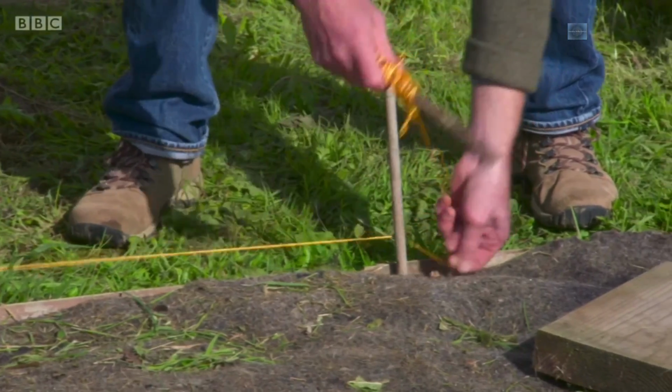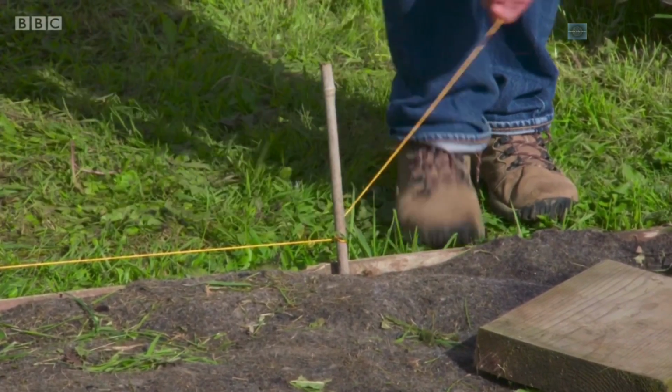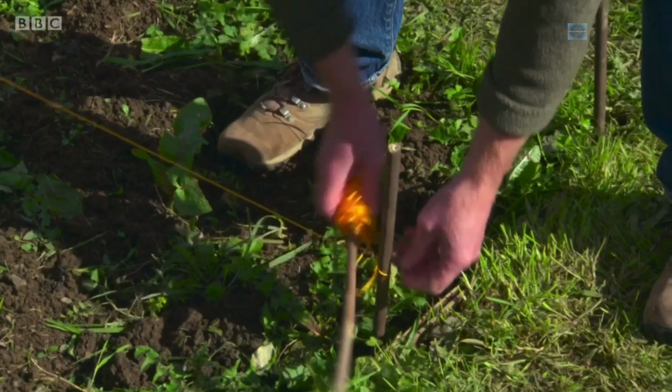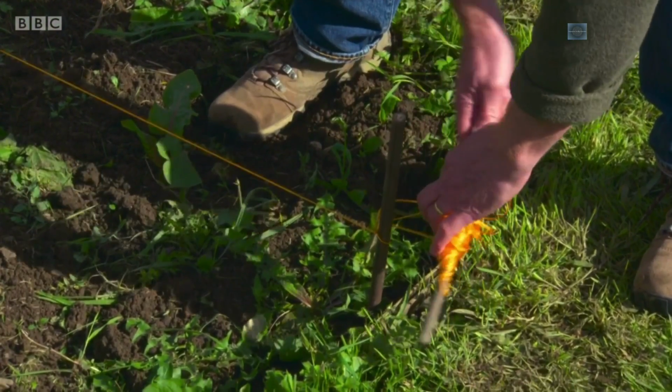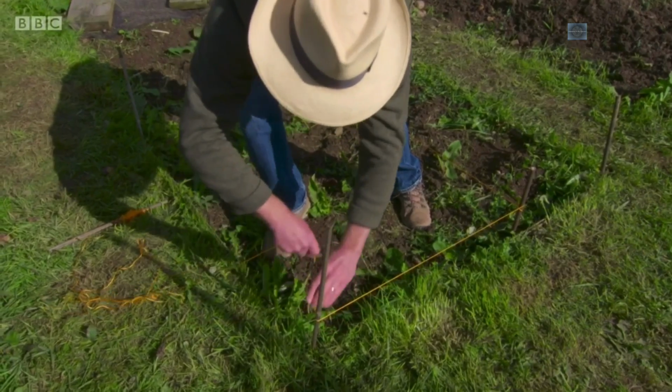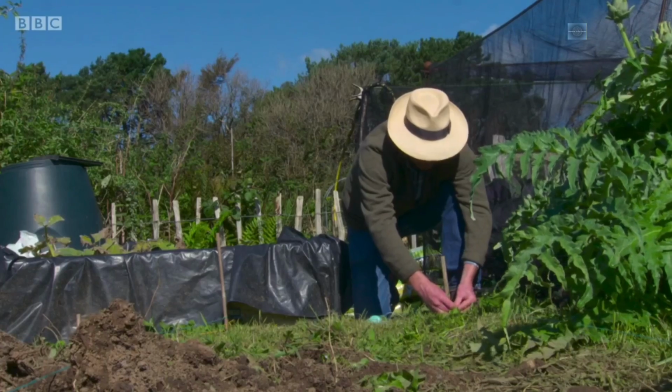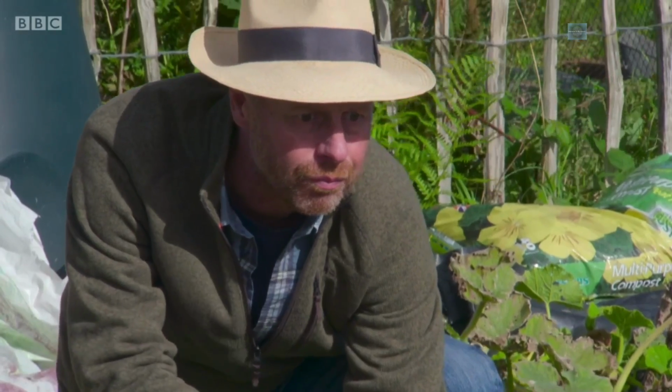A 50-centimetre path is going to be wide enough for Sue, but it's worth considering making walkways wider if you want access for a wheelbarrow or a wheelchair. Today I'm going to help Sue create her first bed and 2 pathways, starting with marking out the area where the beds will go.